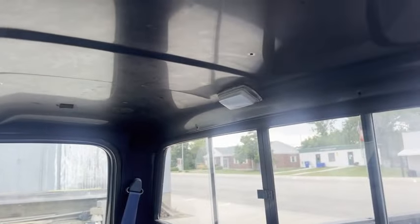And we'll check your lights. See if the dome light works. Nope, dome light must need a bulb or something.